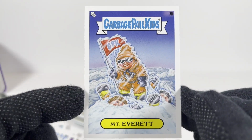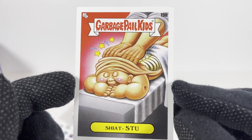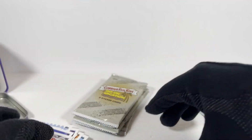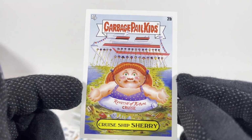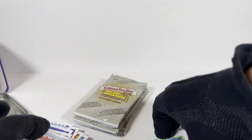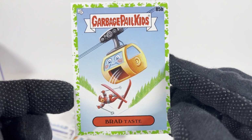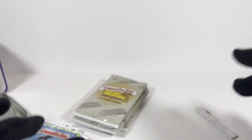Mount Everett. Shiatsu. Nice. Actually went on a massage as well when I was on vacation. So this is a pretty appropriate box for me. Cruise Ship Sherry. And the green parallel of the pack, Brad Taste. Wow, look at that. A lot of puzzles in this.